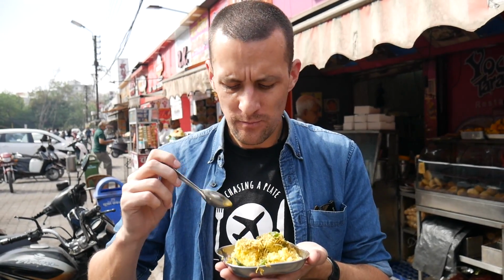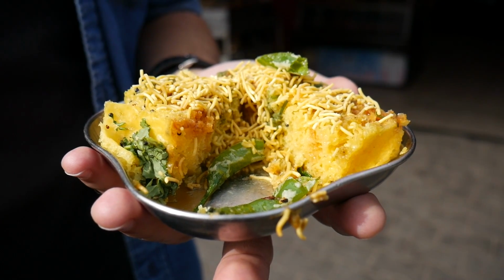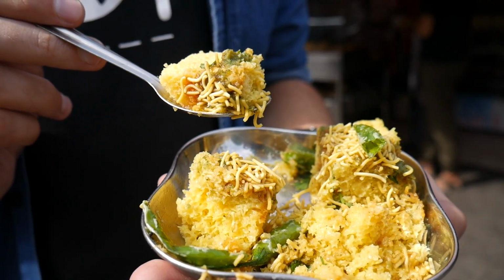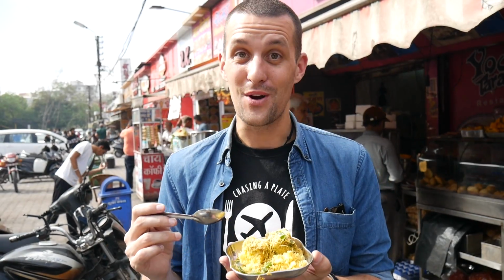Wow. The cake itself isn't overly flavoursome. It's just a really good vessel for the chutneys that were on top, the fresh coriander, and boy oh boy, those chilies kick a lot. I'm still burning in my mouth from that mouthful before. This is another incredibly good breakfast snack.